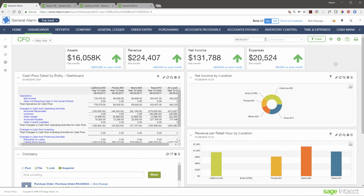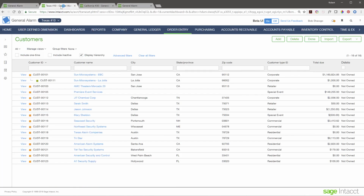You can map those to a top level chart of accounts, and then with that top level, you can do what's called global consolidations, and that allows you to just consolidate any of those entities at any time. It's just a couple of clicks. Some companies have even automated it using Intacct's open API. We have an API call for running a global consolidation across your organization.